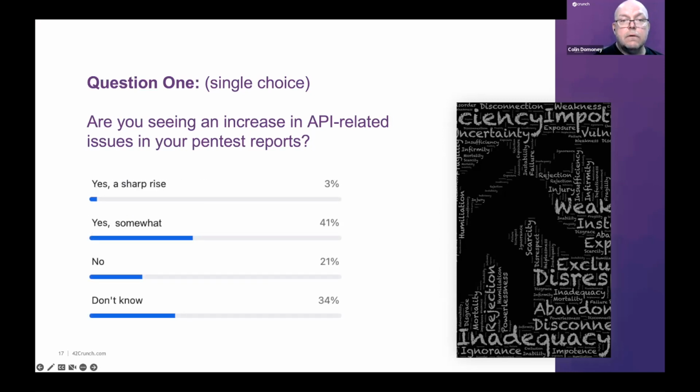Okay, so answers in. Yeah, so most people are seeing somewhat of a rise. And a couple of people think no. So they're quite interesting. Yeah, I think anecdotally there's data to support that there is a rise as well.